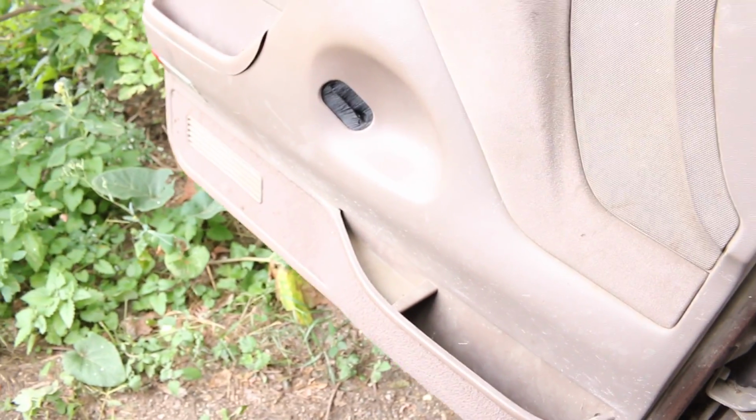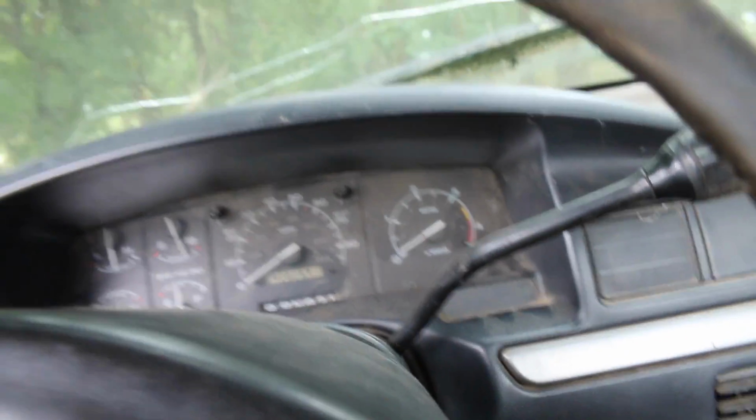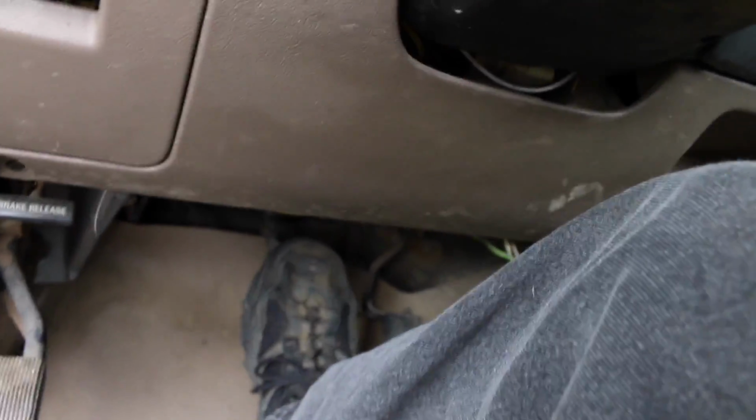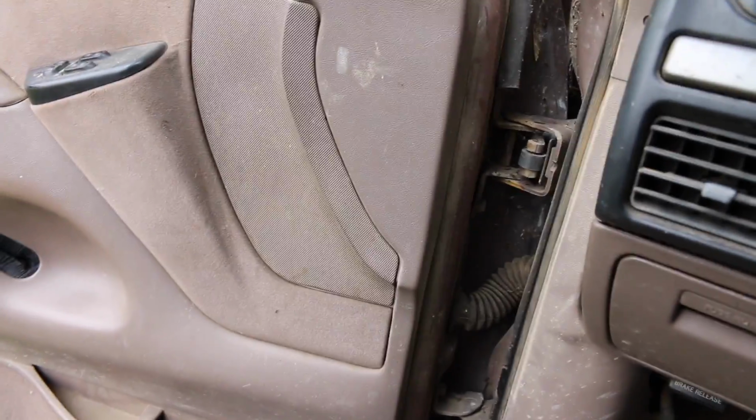Nope, there it goes. Oh, it did. See, it may be low on power on transmission fluid. Yeah, see, the tach always drops down. See, she backs up. Brakes, they work. Let me back her up a little bit here and show you a little bit around it. Parking.